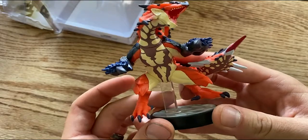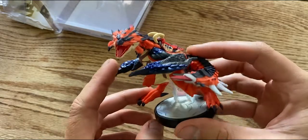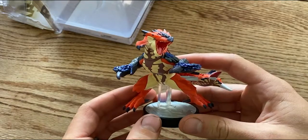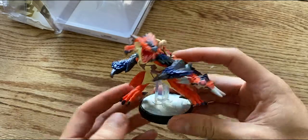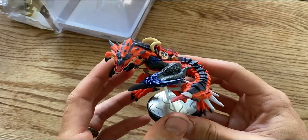It's unfortunate that they needed this clear support stand here. I typically like when amiibos don't have that, but I guess in order to get the pose that they wanted, because I don't think they've ever made the base bigger. Well, they might have for Detective Pikachu, because that one's giant. I think they made a bigger base for that one, so I don't know. I'm no amiibo creator, but yeah, Ray's Wing Rathalos, pretty sweet.